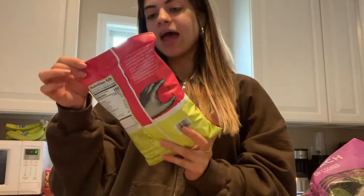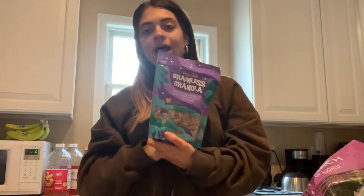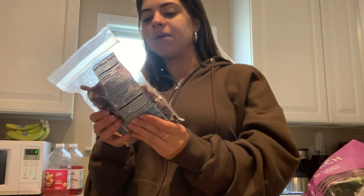Gluten-free bread, gluten-free everything bagel, some bananas. I actually tried these before, but I've been seeing people talking about these and it reminded me that I really like them. So I got them again. The rolled corn tortilla chips, chili and lime. I'm trying this grainless granola. I don't know, I've never tried it, but I needed some nuts, legendary nut and berry mix. These are great on the go snack.